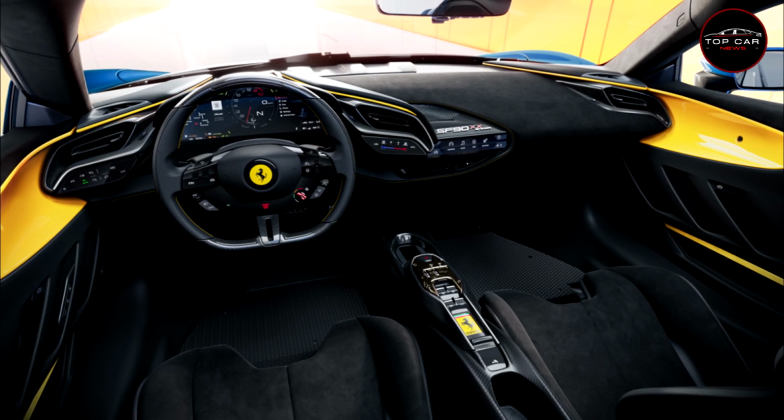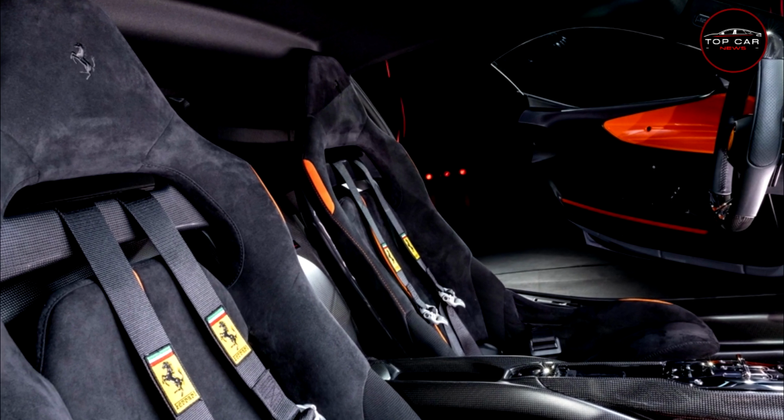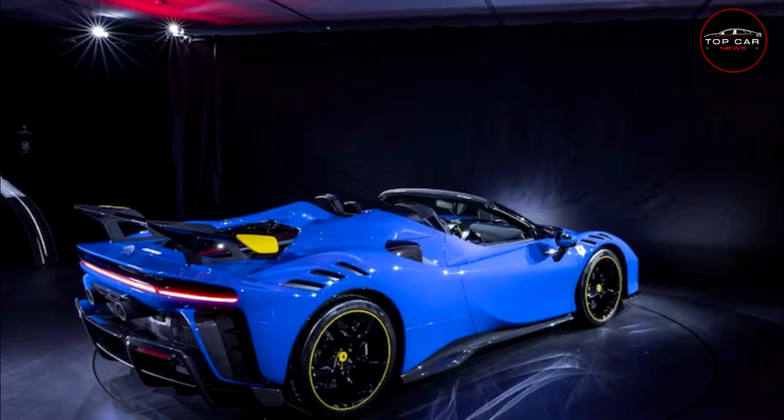Race cars for the road aren't cheap, but it hasn't stopped customers from snapping all of them up already. We're sure they'll be satisfied with every centimeter of the Ferrari SF90 XX Stradale.